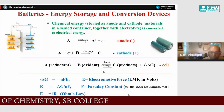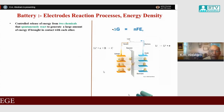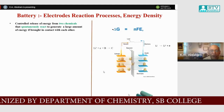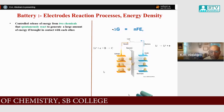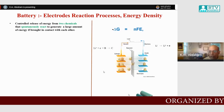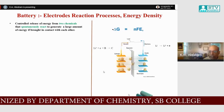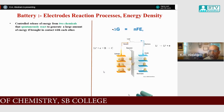So let me explain a little bit more about what happens when you discharge a battery. Many of you are using your cell phones and computers right now, and you are drawing energy from the batteries in those devices. So what happens? As I said, there are two chemicals here, an anode and a cathode. Those two chemicals will spontaneously react if you bring them together. We don't want that to happen. What we want is a controlled reaction. So how do we make these materials react in a controlled fashion? That's the key for a battery.